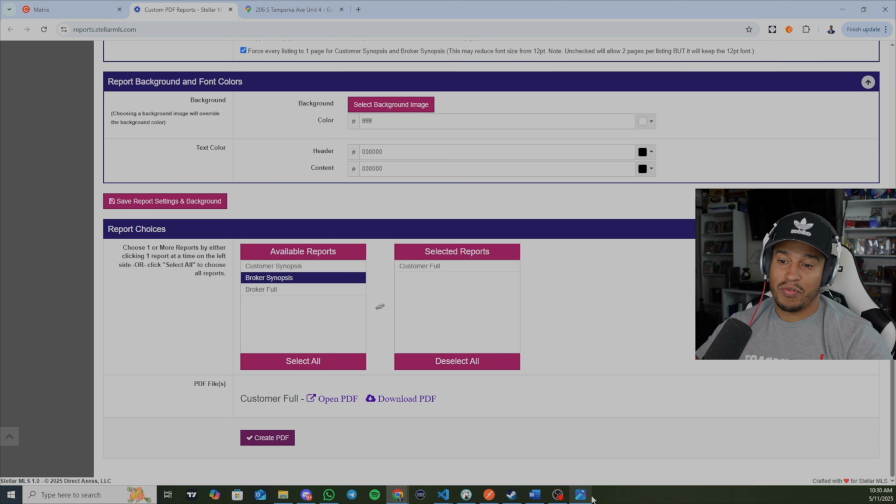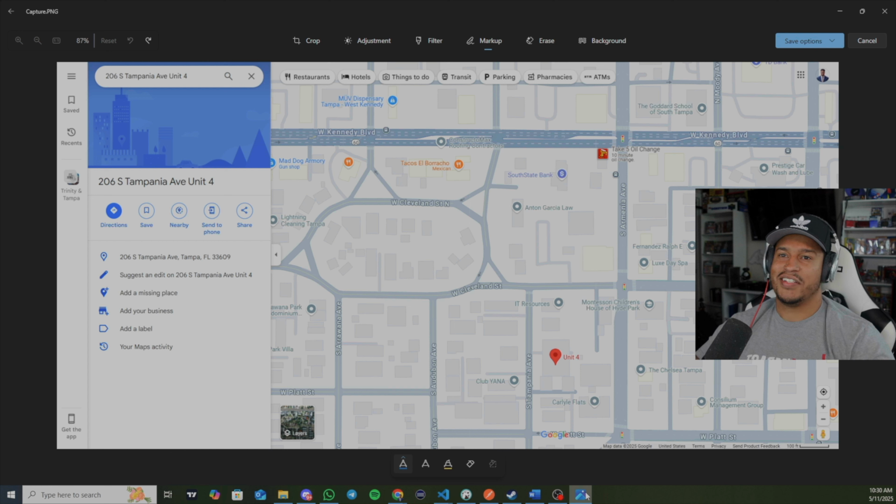So next we're gonna talk about signs. How many signs should you put up? I say how much is needed for that specific location. Every location is different, so you don't want to spend 2 hours picking up a boatload of signs. So I usually focus on the main traffic areas. So let's get into that.